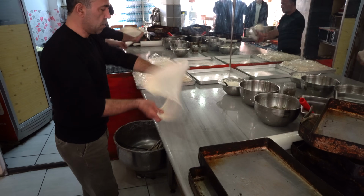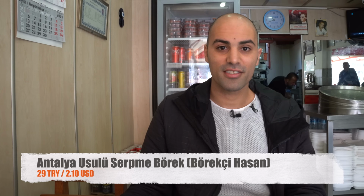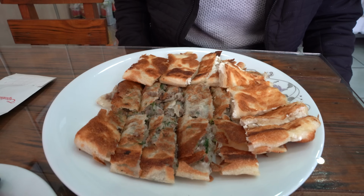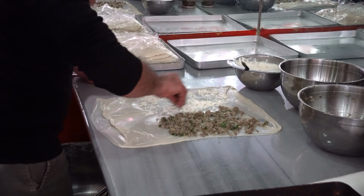And the good thing is, they make every single börek fresh. As soon as you order, they just start making it. That's amazing. That's why it's fresh, super crispy, hot. They're very generous with the ingredients. It was full of cheese, meat, onion. Wow, I highly recommend this place.